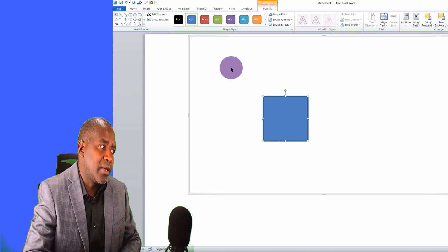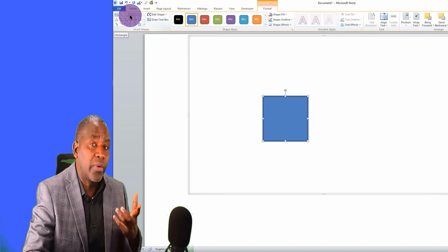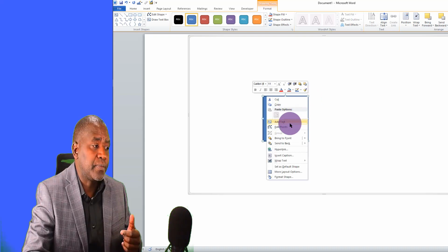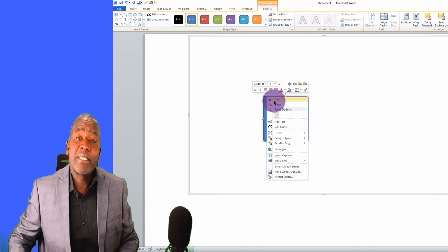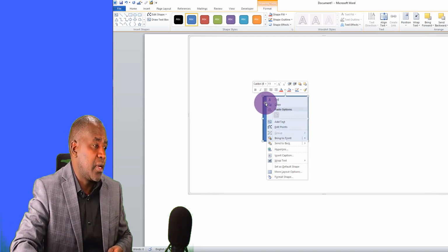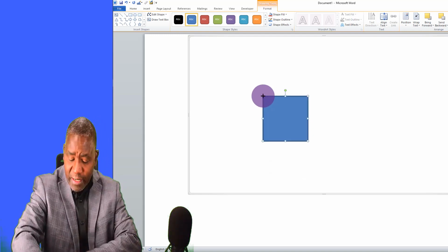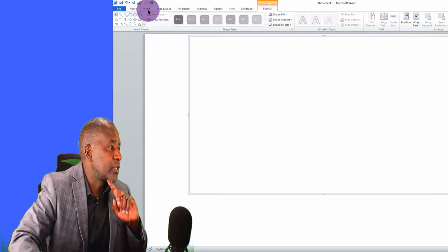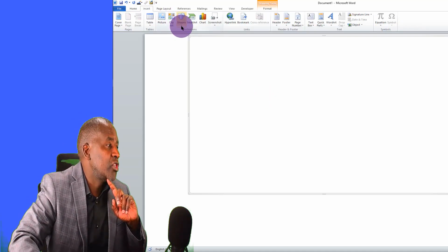So one of the shapes here, I'm going to use shapes which are already drawn, and one of them is this square. Okay, let me put it away so that I can start from scratch, so that you really understand what it is that I am doing. So let me just delete the diagram and start afresh. So I will go to Insert, Shapes.